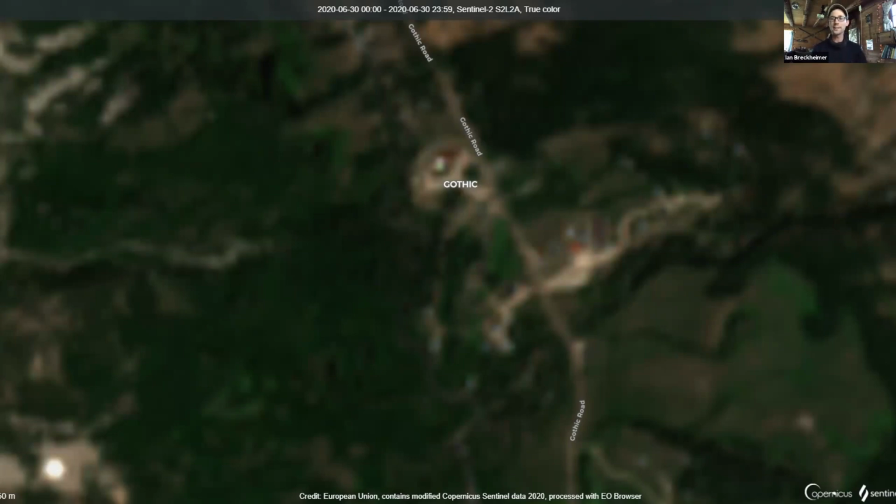But this is one of the satellites that just takes pictures continuously. So it passes over every point on Earth about every 5 days and takes an image like this. So these are really useful for tracking larger scale processes. So if we were interested in snow, if we were interested in how forests green up and brown down with the seasons, this is fantastic data.